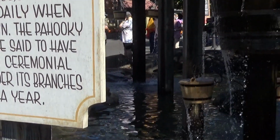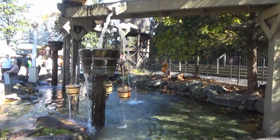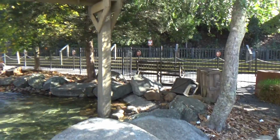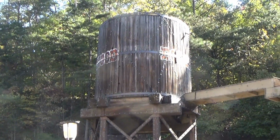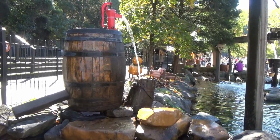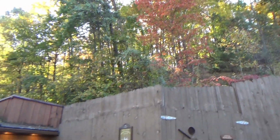There's a lot of water here, but I don't see any water coming from any trees. There's 3 small trees here. They look pretty dry to me. I bet this water tower has something to do with it. This makes for a nice scene, but I think it's a bit of a scam. Something smells good in this corner.